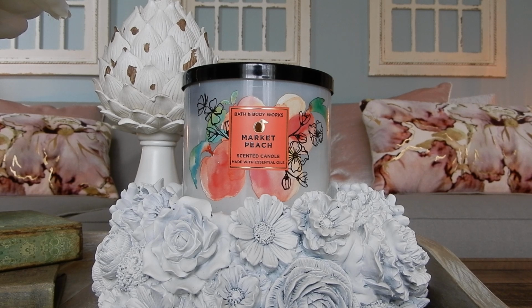And it used to burn great. You see where this is going. We'll get there in a second. But anyway, a little bit of history. So I love this scent. And it seems like in recent years, they have kind of taken peach in some, I don't want to say weird directions, but different directions, if you will.